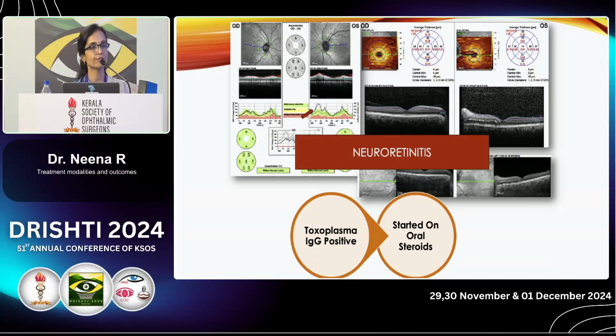So she was positive for toxo IgG. And so the consensus now is no need to start anti-toxo treatment. If you want, you can initiate them on any antibiotics. But the consensus now is if it's only IgG, you can straight away start oral steroids.